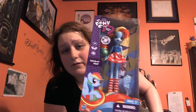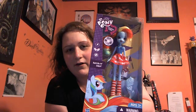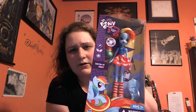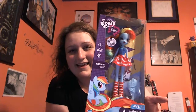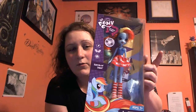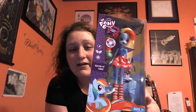And supposedly, as I was reading, all of the ponies in Friendship is Magic are based off of G1 ponies. Supposedly there was some certain copyright thing. I guess Hasbro lost the rights to these particular ponies, so they had to change them all over. But from what I heard, Rainbow Dash is supposedly a riff off of Firefly.